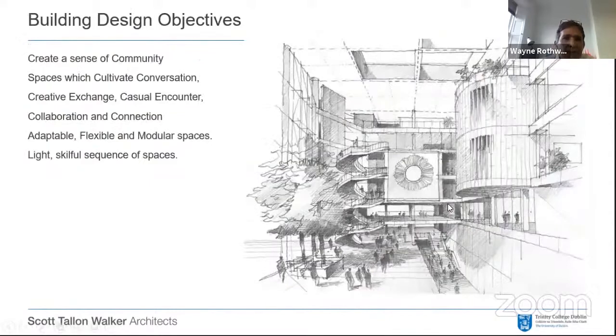And the building design objectives: we were looking to create a sense of community, not just within the building but also the local community and further afield. We were looking to create spaces which cultivated conversation and also looked at collaboration and connection. So one of the big issues in the brief was how the building would be able to accept change, in terms of it being adaptable and flexible, and I'll show you later on the plan how that's achieved. And then a sequence of light, skillful spaces.